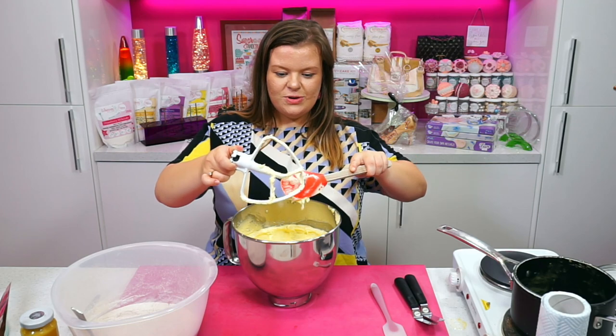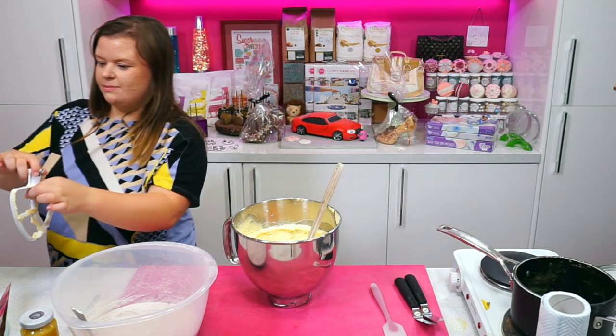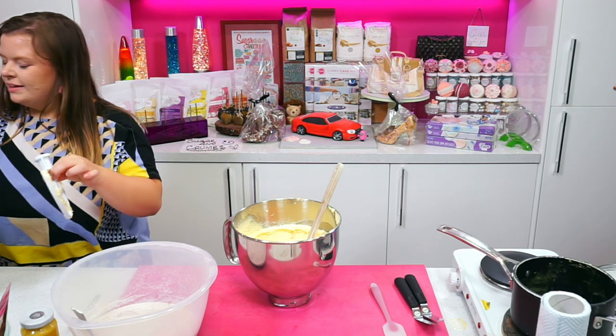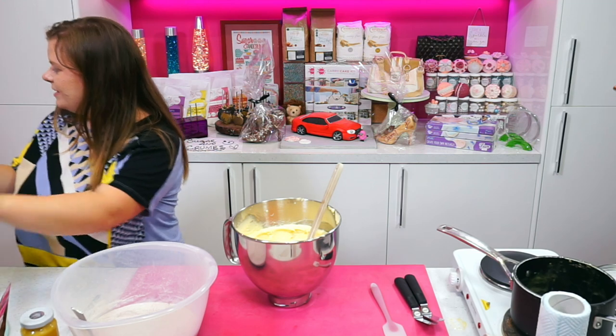Just trying to get all the butter off the beater. We put this back on. There we go.